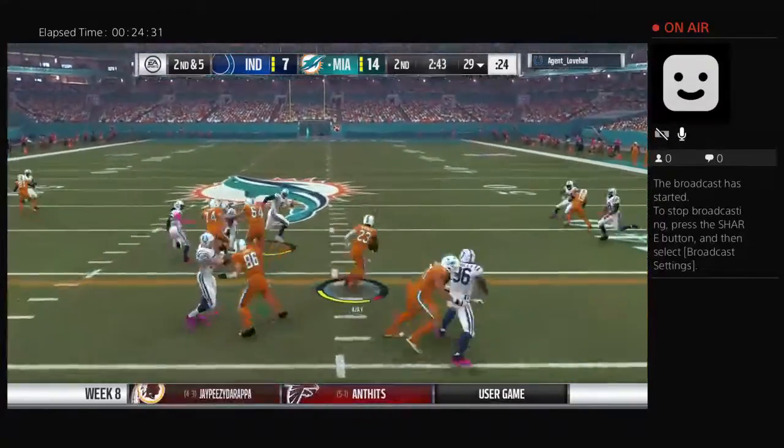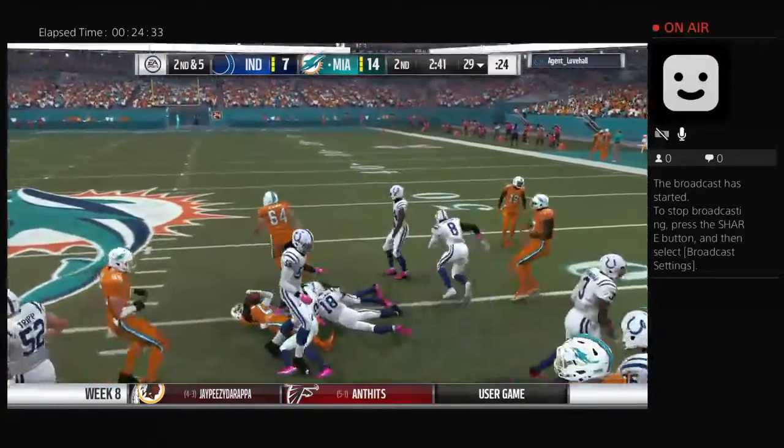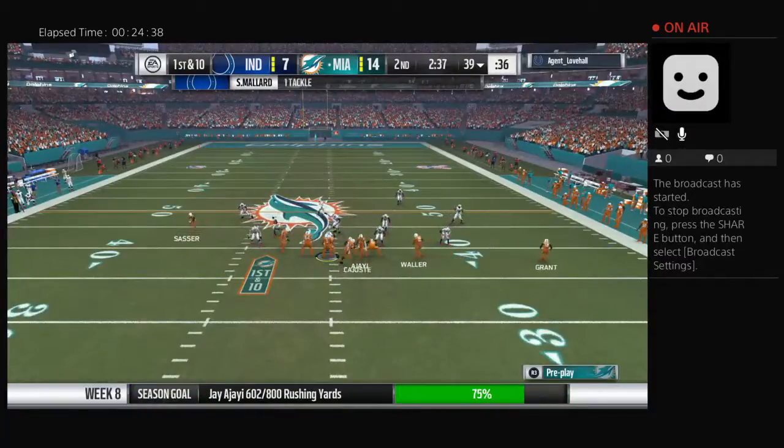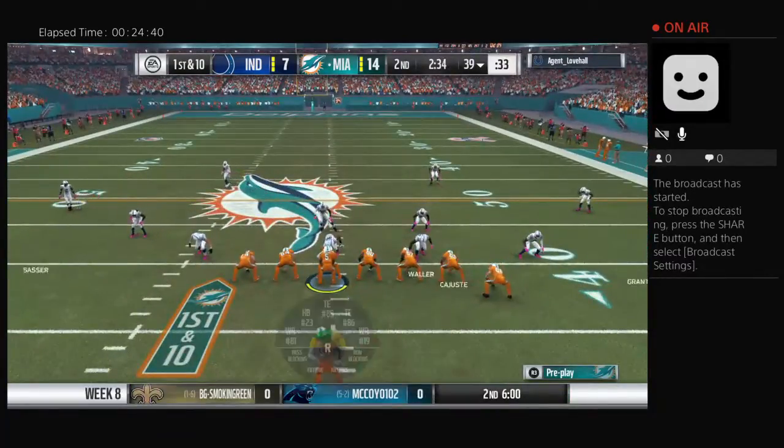They run again with a jive. And he gets this one just shy of the 40. They'll mark him down at the 39. A nice pickup there, 10 yards, and it'll move the sticks.